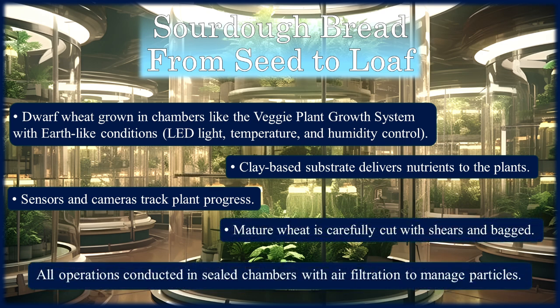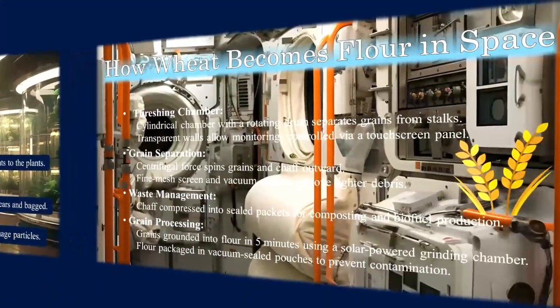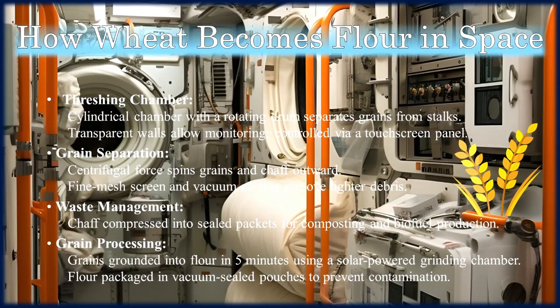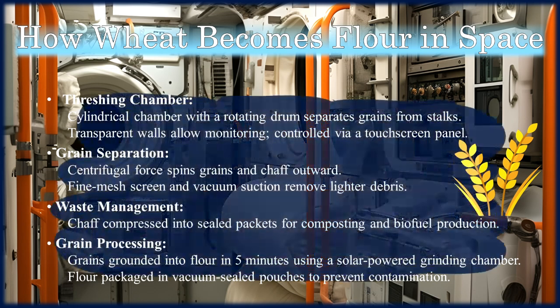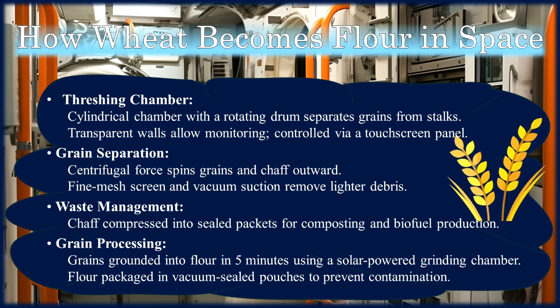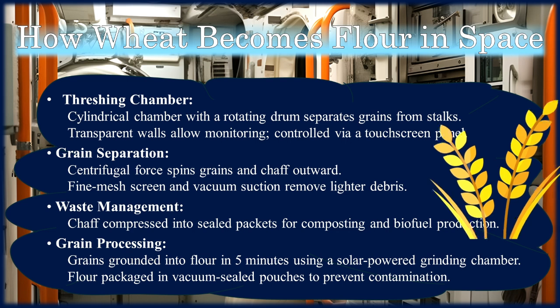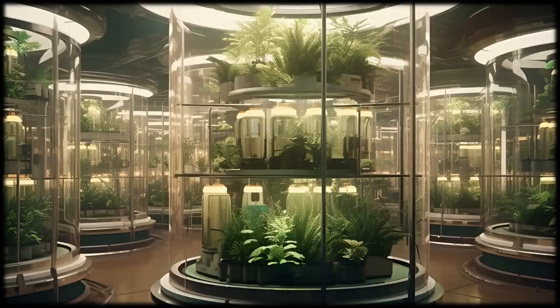We start making the bread from the seed. Dwarf wheat, which has already been tested to grow in space, was chosen for its short stem and high yield. It can grow in already developed systems like the Veggie plant growth system and the Advanced Plant Habitat, which can simulate the earth-like condition. The seeds are planted in a clay-based growth medium, and the growth process will be measured using sensors and cameras that the astronauts can easily monitor.